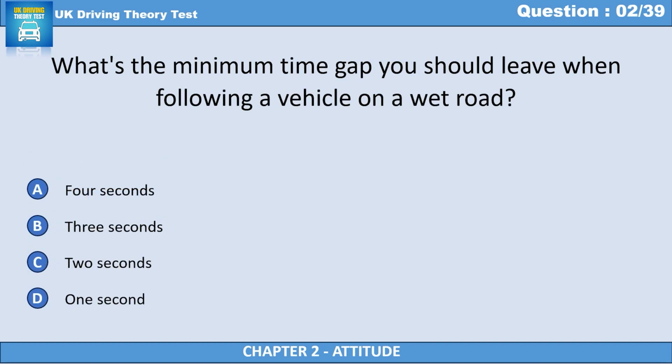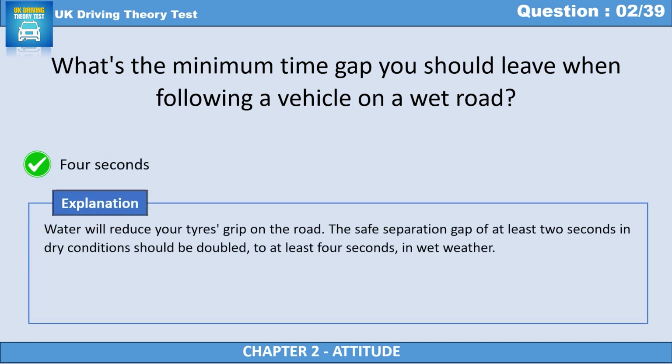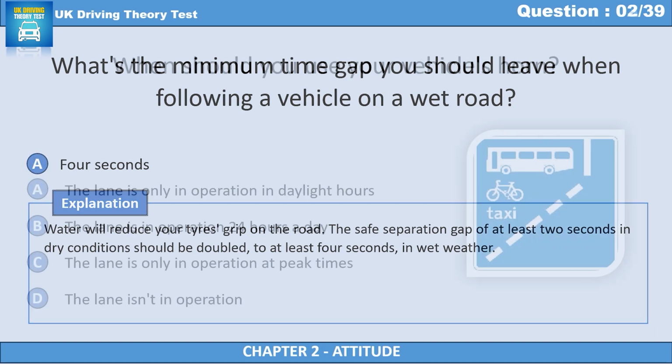Question 2. What's the minimum time gap you should leave when following a vehicle on a wet road? A. 4 seconds. Explanation. Water will reduce your tire's grip on the road. The safe separation gap of at least 2 seconds in dry conditions should be doubled to at least 4 seconds in wet weather.